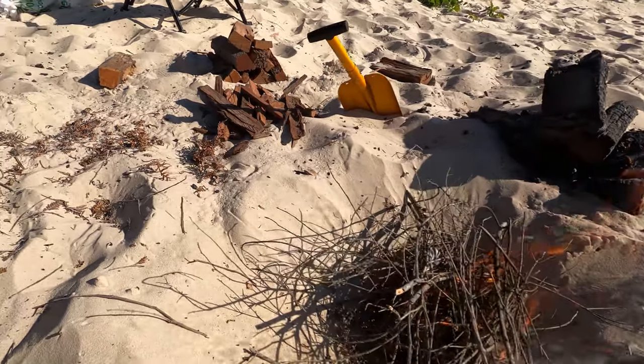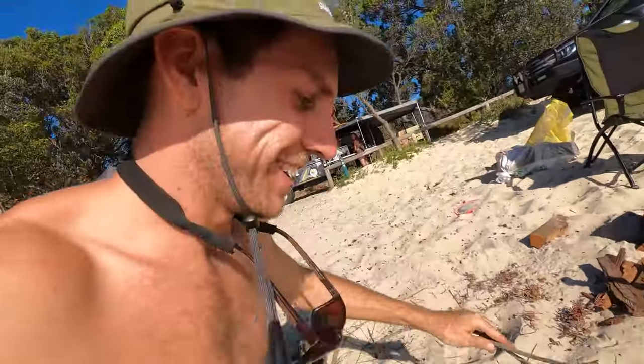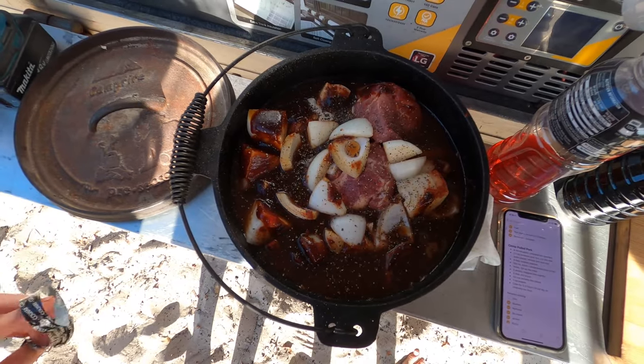Yeah, that was easy. Yeah. All right, we got this fire going. I'll let that burn down to some coals, probably another half an hour, hour's time, and we'll have the camp pot prepped and ready, and we'll put it on top. So this is all you got.